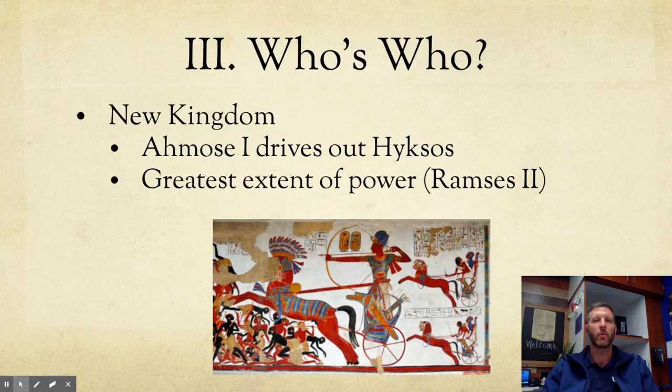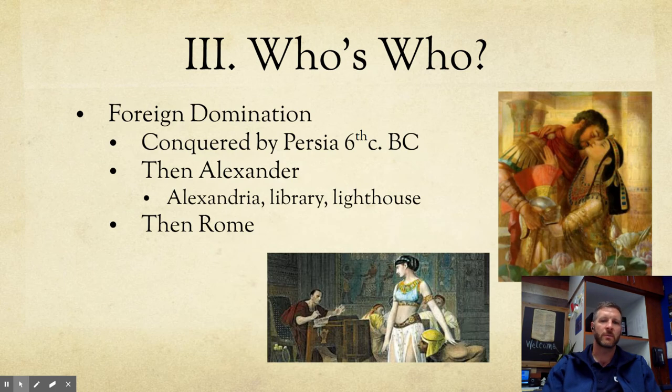This is the time of Ramses. This is when Egypt's going to be at the greatest extent of its power, and even go up and rule parts of Canaan and Israel and Syria. And then the last part is what I mentioned is foreign domination, when they then become under the power of other nations, first Persia, and then Alexander and the Greeks, and then finally Rome.